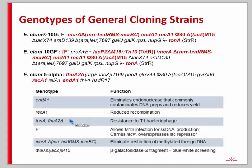FhuA and tonA are different names for the same gene, and it codes a surface receptor that is used as an entry point by the virulent bacteriophage T1. And mutations in this gene confer resistance to T1 infection. So it's really just a protective measure to prevent T1 phage from destroying valuable stocks.